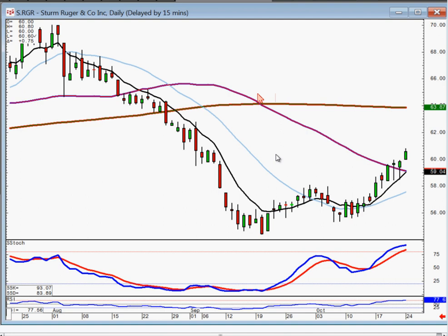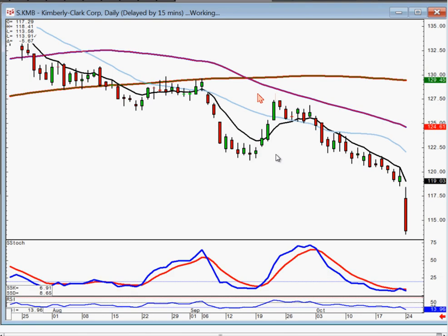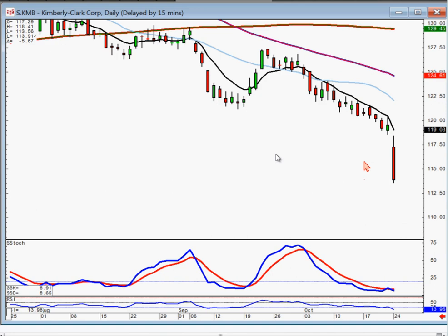RJR, all you can do is stay long on this one, as long as it stays above the T line. AMB, this is why you stay short, as long as you don't see a buy signal and a close back up above the T line. Probably has some more downside to it.